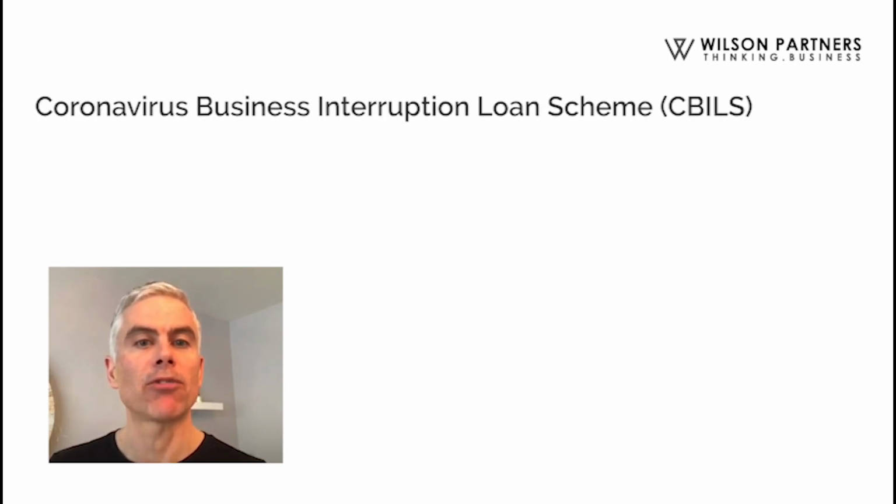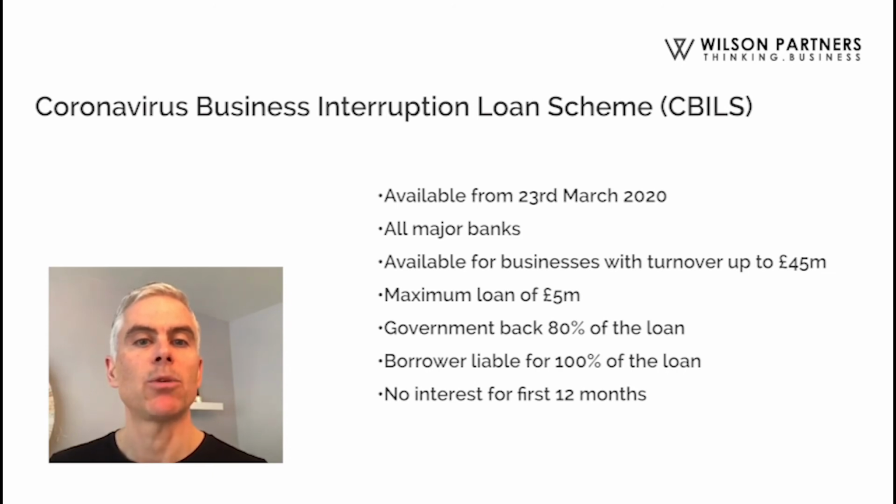Finally, the Coronavirus Business Interruption Loan Scheme. These should be available from Monday the 23rd of March and are delivered by lenders that partner with the British Business Bank, including all the major banks. Essentially, the lender receives a guarantee of 80% of the loan amount from the government, and they're available for UK businesses with a turnover of no more than £45 million and can provide for a facility up to £5 million.